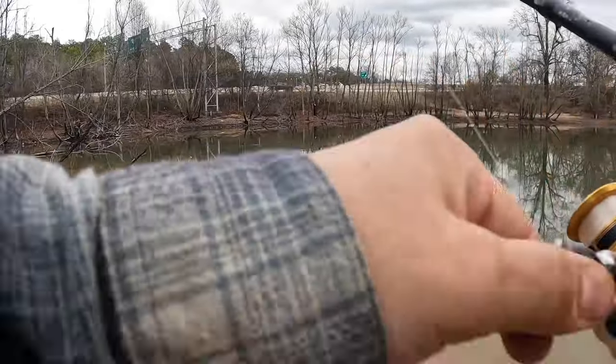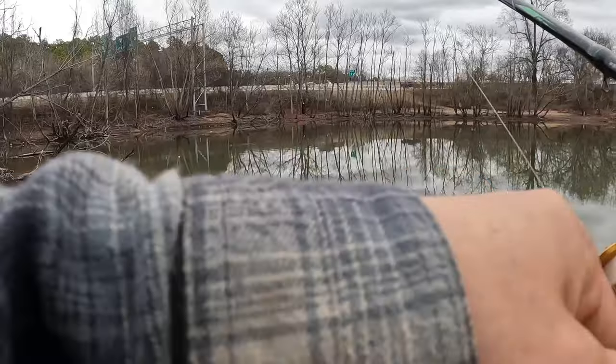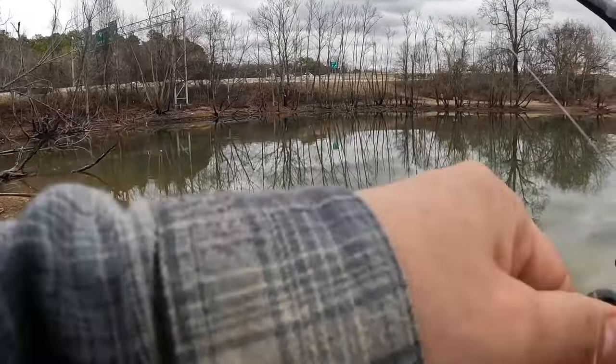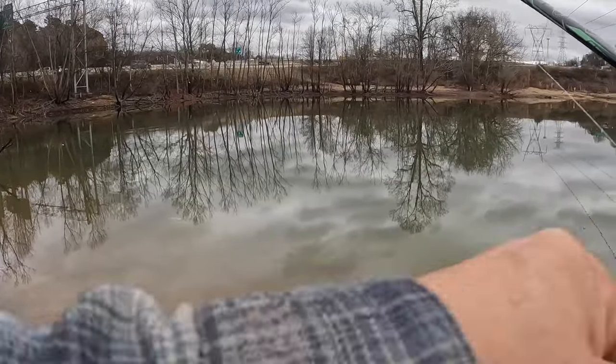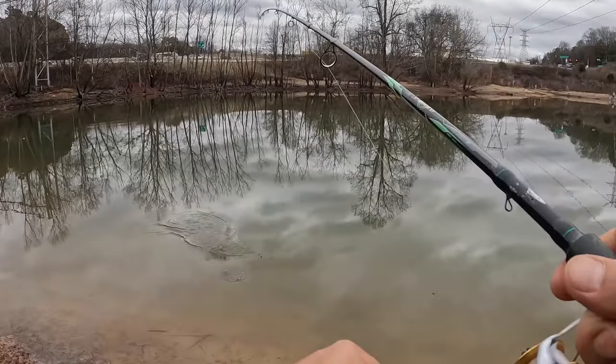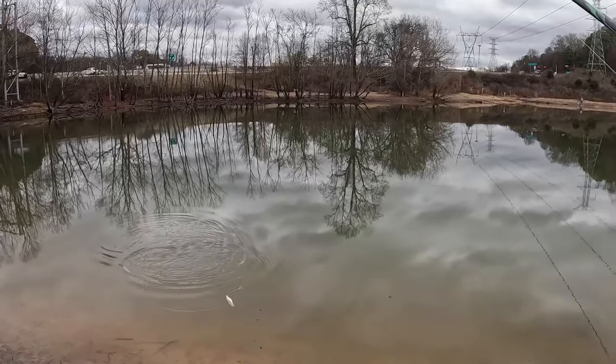All right, I was just picking this rod up and it turns out there's a fish on it. So I guess my theory about the treble hook is true. They just basically land themselves. You just gotta wait it out. There you go, another one.